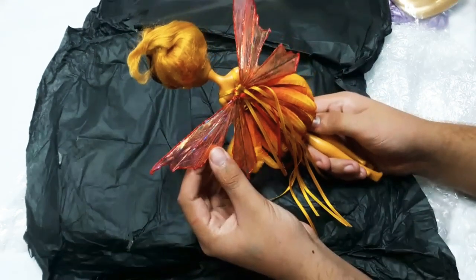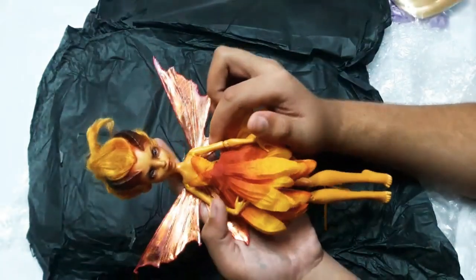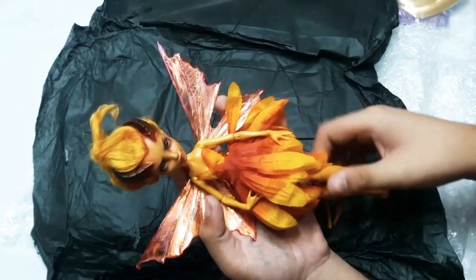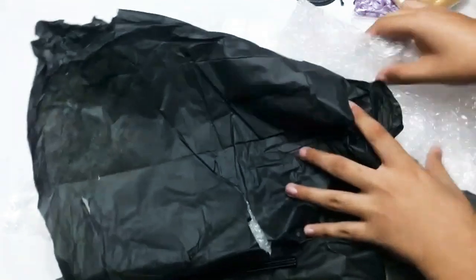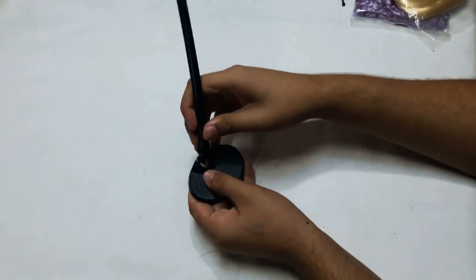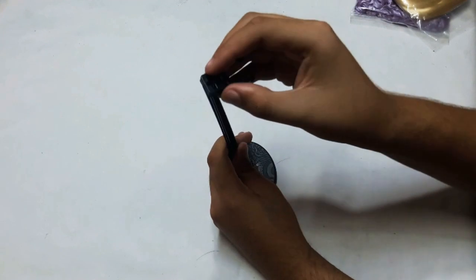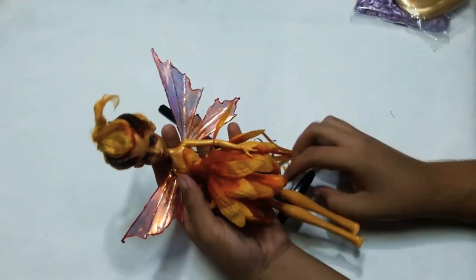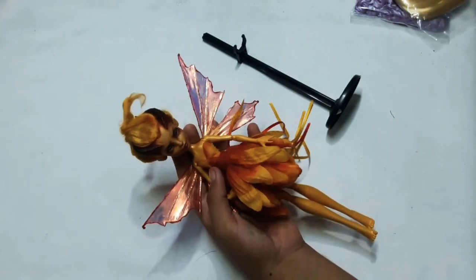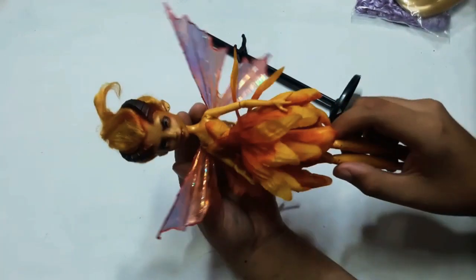I love the face expression so much. The eyes are amazing. I've never seen such beautiful eyes on my dolls, and I think she is one of my favorite dolls in my collection. So now I'm just attaching the stand. Every detail is just so amazing. It's insane.